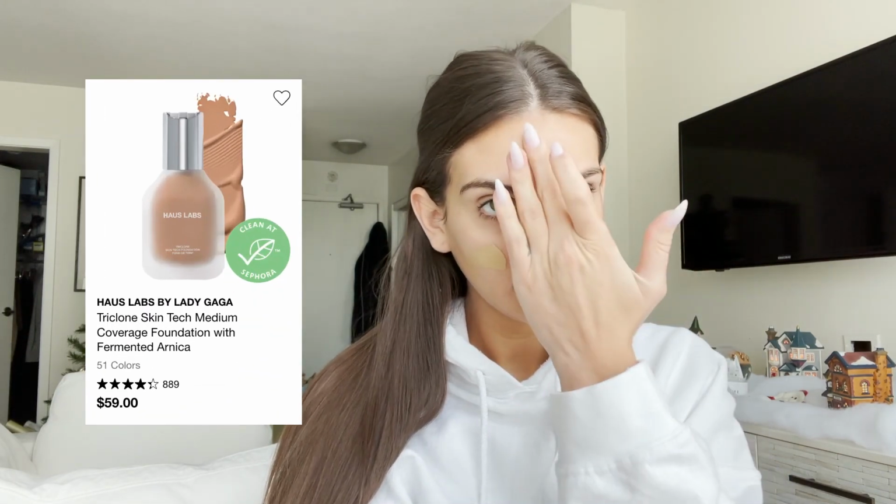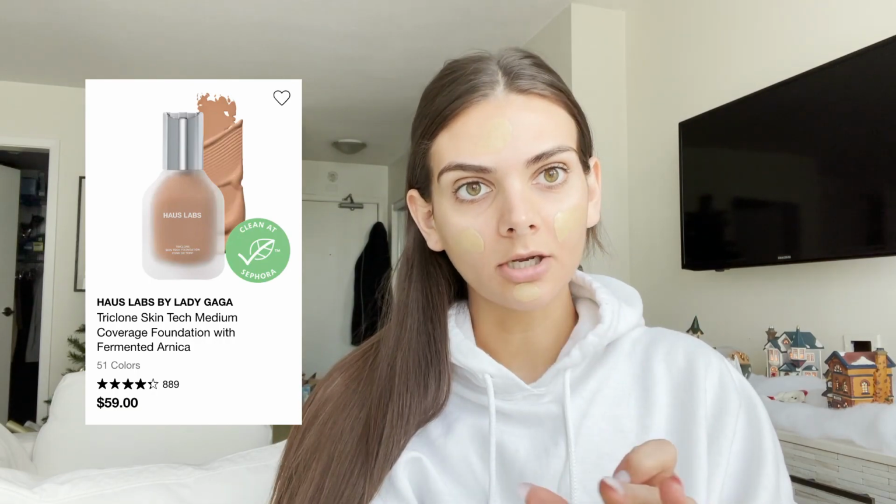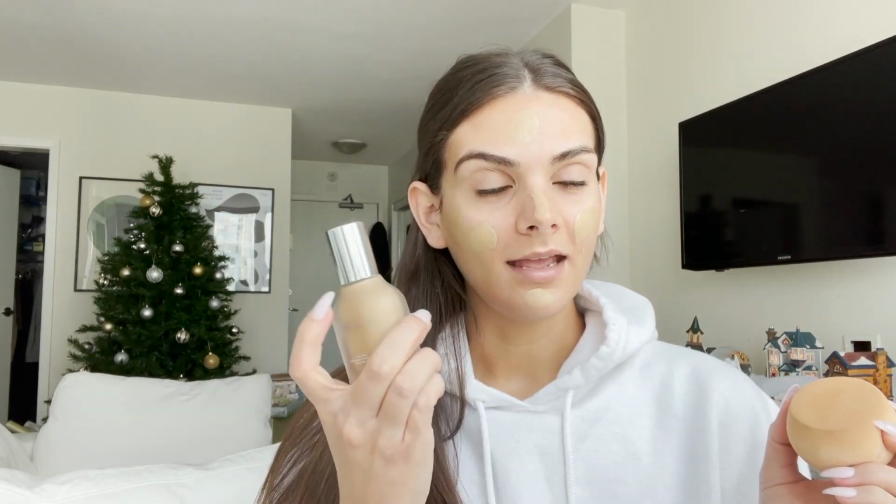I'm using the House Labs foundation, which again, my client got me on. It is so good though, you guys. I have been a foundation snob in the past. When I find one I like, I usually stick to it for years. The one I was using before, you guys have seen me use on the channel, It Cosmetics CC Cream. It is a great foundation. I just, for some reason, every time I go to Sephora now, it's sold out. So I decided to try a recommendation from my client, and it is amazing.